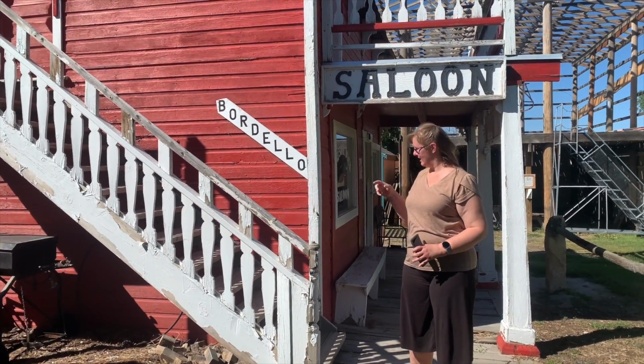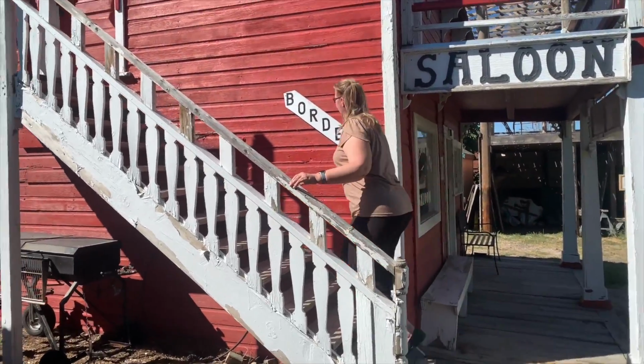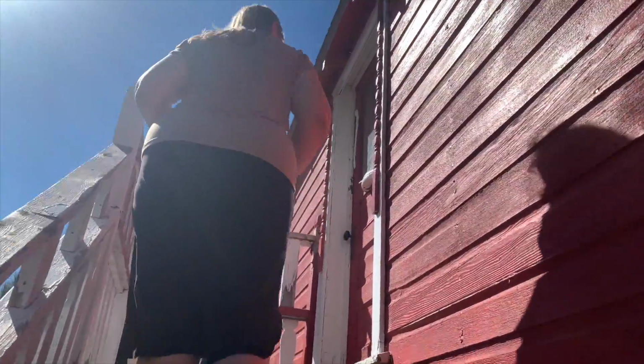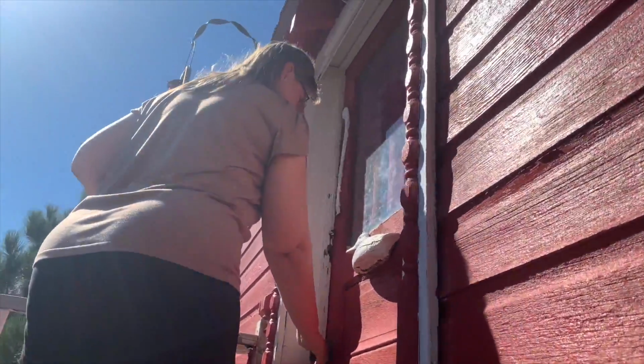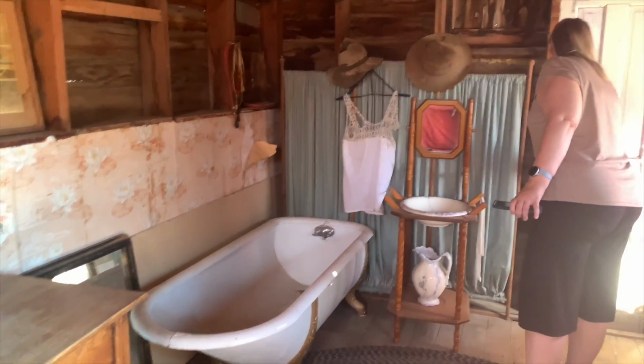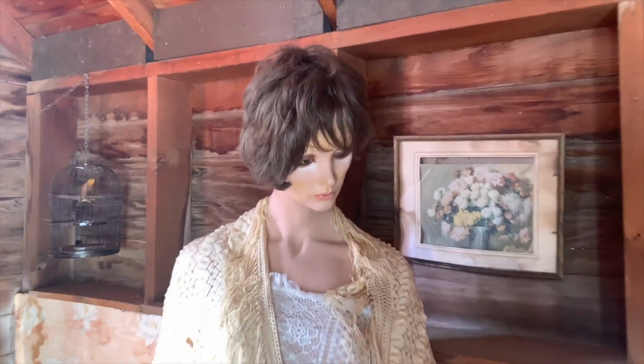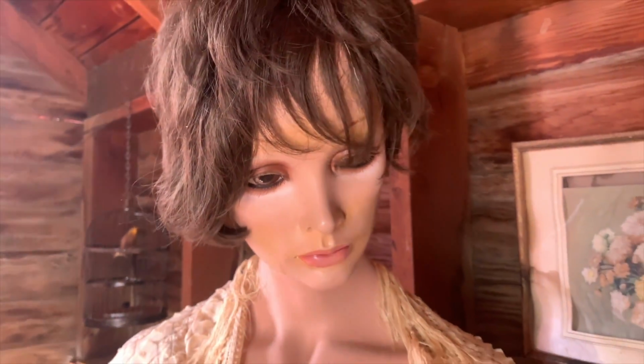Wonder what's up there. Oh, can we go up there? I'm afraid to see what's up here. Duck bordello. Oh my goodness, it is hot. Oh, there's the bed. Wonder what happened. Tub. Wash your man before you get funky with him. There she is. She'll do anything with you.